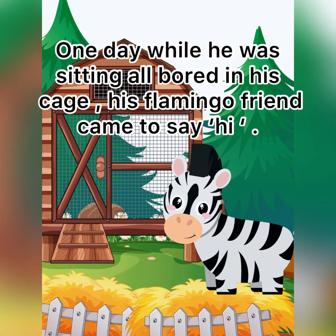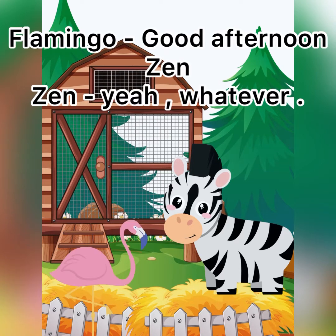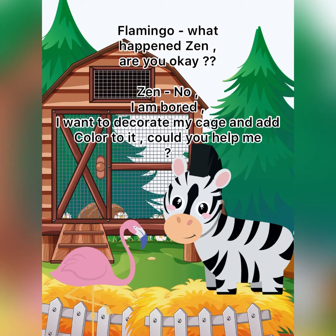One day, while he was sitting all bored in his cage, his flamingo friend came to say hi. Flamingo: Good afternoon, Zen. Zen: Yeah, whatever. Flamingo: What happened, Zen? Are you okay? Zen: No, I am bored. I want to decorate my cage and add color to it. Could you help me?